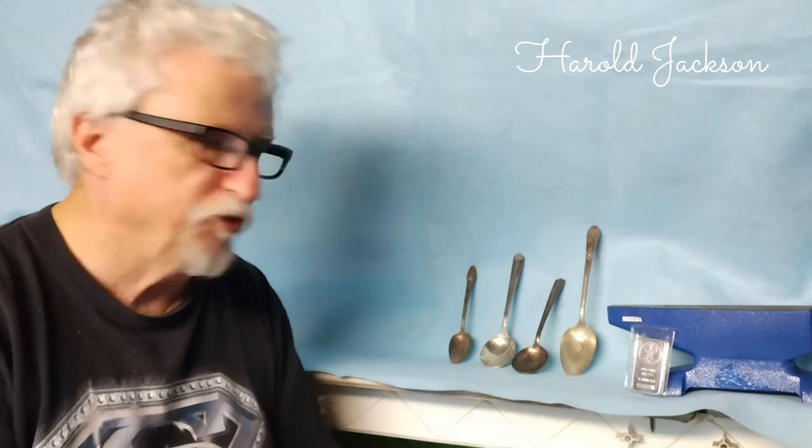Yeah, I was going to try to find a smelter, a local smelter, and smelt it down. And I'm still going to do that. I'm going to look around and find me some real sterling silver, and see if I can find somebody to smelt it down and make my own silver bars. If you have any comments about that, post them down below and let me know what you think about that.